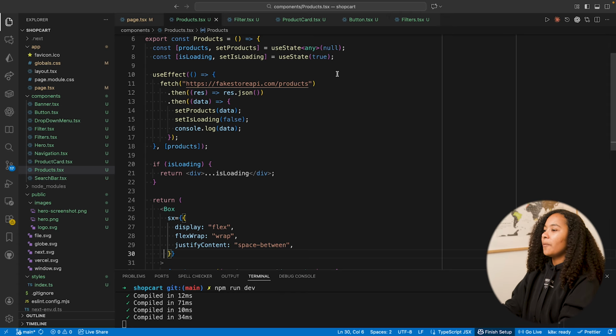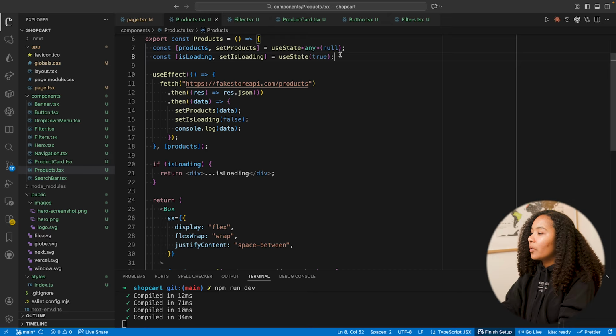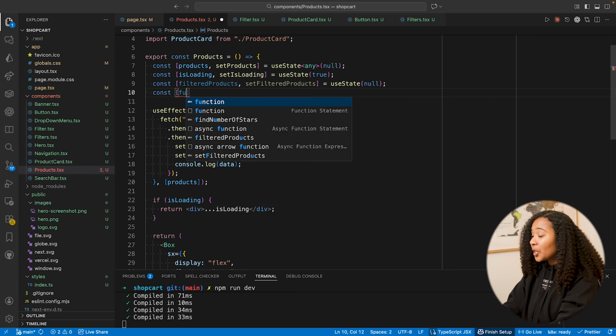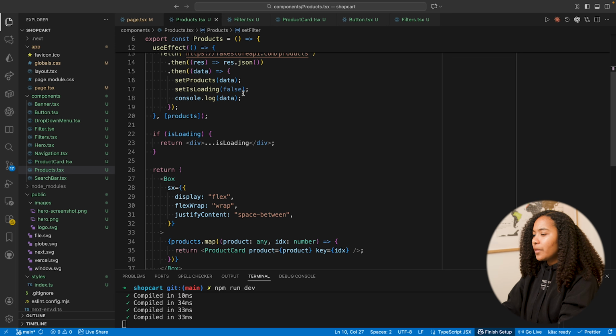So how do we want to do this? We have all our products, and we're going to say products dot categories dot filter, and it's going to be for whatever we change the filter to. Yeah. So we're going to say const filtered products, set filtered products, use state, don't know what they are yet. Just say const filter, set filter, use state, don't know what it is yet. Cool. For the filters, I want to go ahead and return basically one for each type of filter, right?